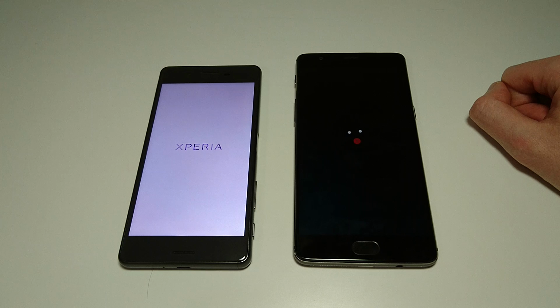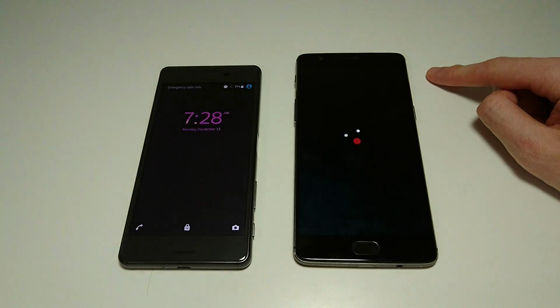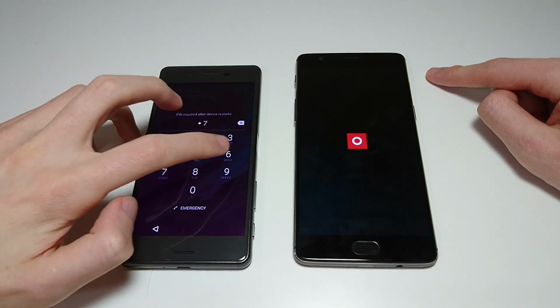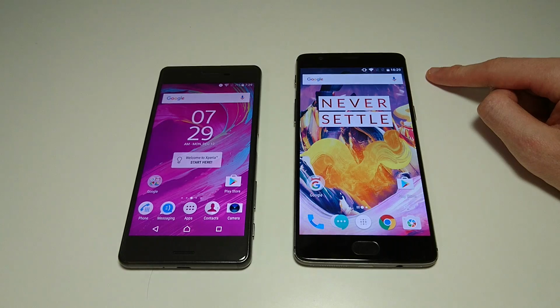Now with the OnePlus 3T, you are getting better internals. It's a newer phone. This came out last week. The X Performance by comparison came out around July. With the OnePlus 3T getting the Snapdragon 821 and 6GB of RAM, with the Sony getting the Snapdragon 820 and 3GB of RAM. As you see there, about a tie loading up.